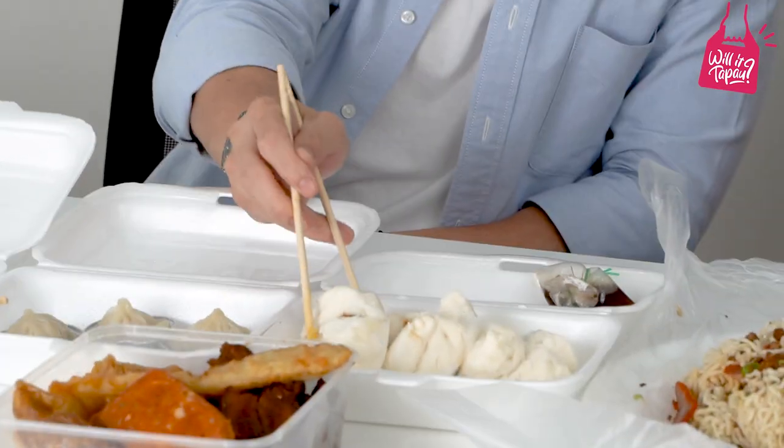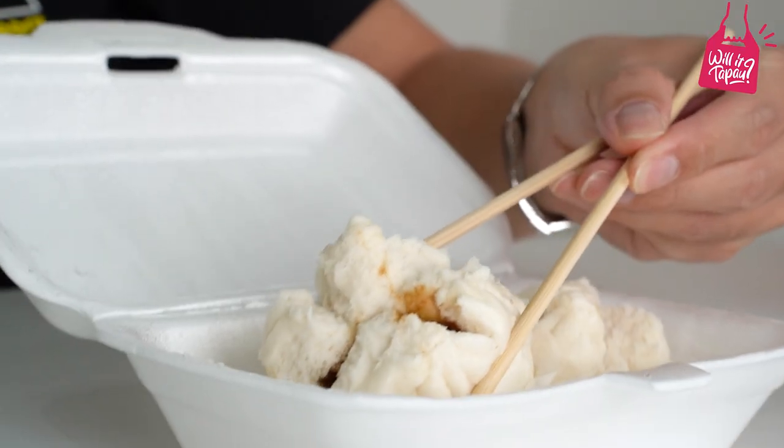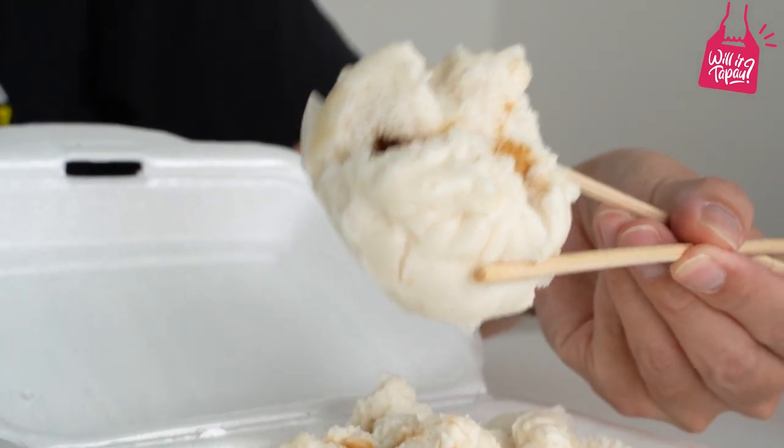Okay. Let's do Neptune dim sum. Oh, serving chopsticks. Hygiene. Yep. Okay. I must say that it kind of got stale, I think. It just feels a lot harder.